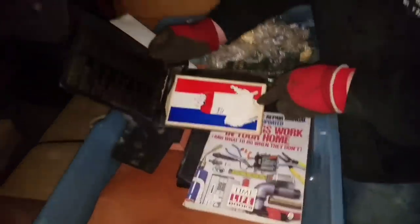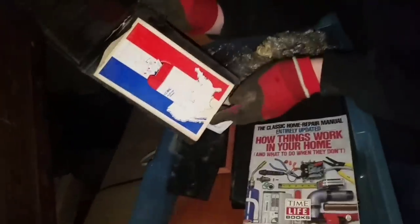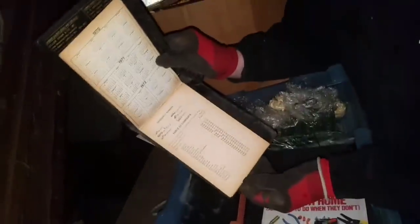Magic Mike. Look at that. U.S. mail zip code numbers. That's an old little piece there. 1970, 71, 72. This probably came out in 69. So I like old paper. Never know what you're gonna find.